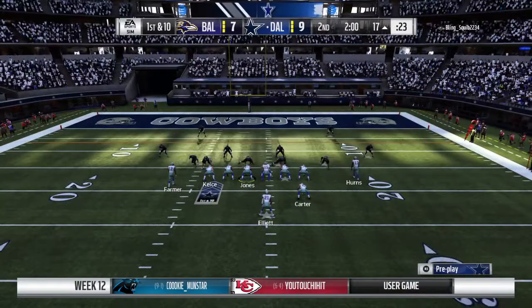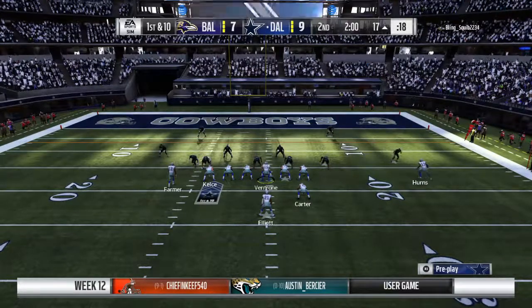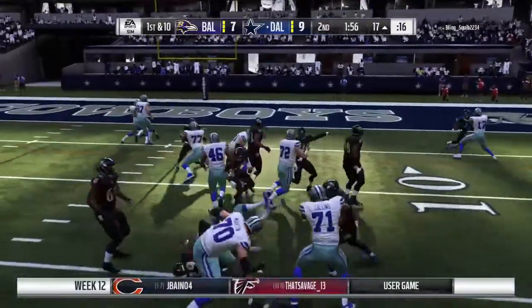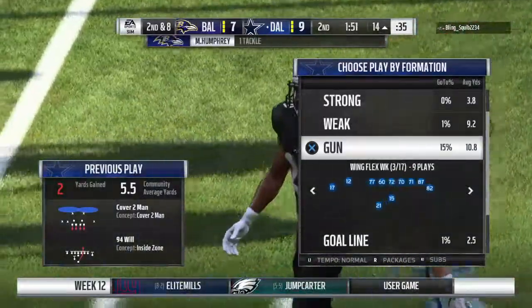Now let's go! Green 39! They'll give to Elliott. He will push his way down to about the 14. Gains a couple on the carry there, 2nd and 8.